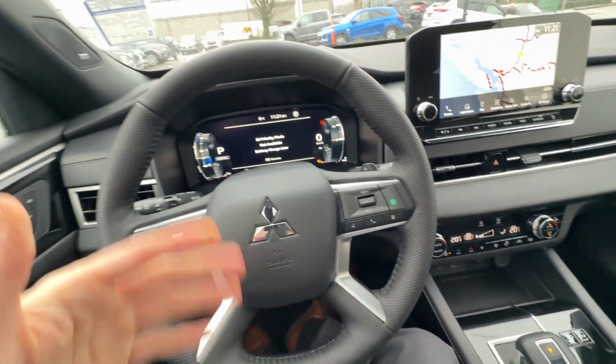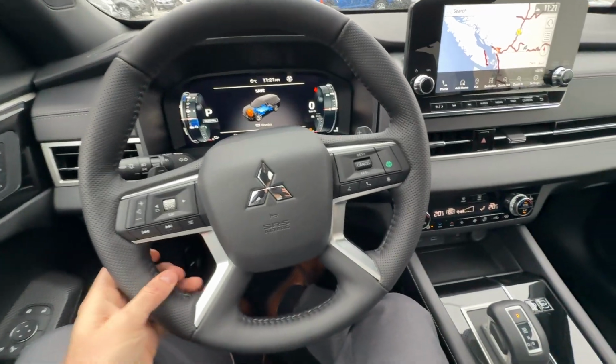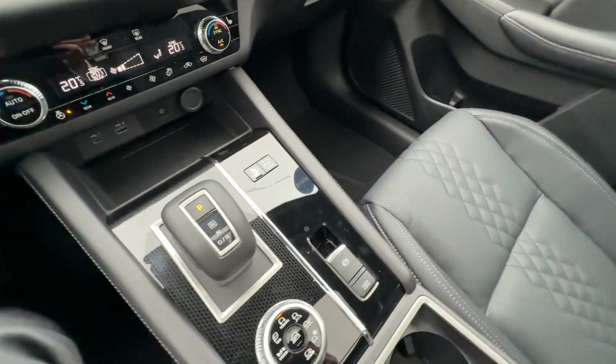In 90 minutes of just idling, you can have up to 80% battery charge. So there are a few scenarios where that might be handy, but there we go.